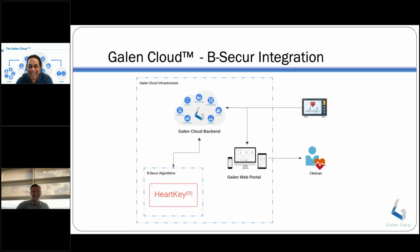But the idea here is that the hardkey suite of algorithms will be available within the Galen Cloud infrastructure. Nothing really changes in the way the Galen Cloud is being used today in terms of the device interaction. So specific devices that produce EKG, ECG signals still upload those signals to the Galen Cloud. What will change, and I'll give a quick demo of what we will eventually see available to customers, is the ability to route that signal to the hardkey suite of algorithms, and you pick the algorithms that will be available to do what. It could be multiple. It could be a chain of algorithms.